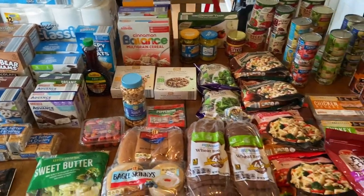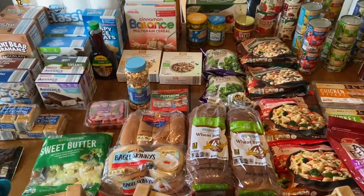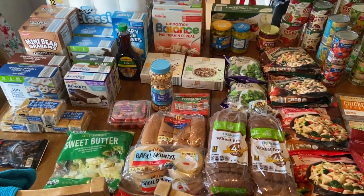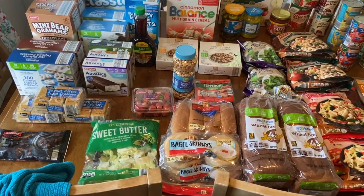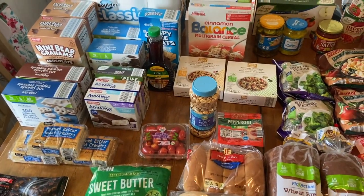And how we do our grocery shopping, I should explain this. We don't go grocery shopping every single week. What we do is we'll shop for a few weeks at a time, like maybe 3 to 4 weeks. I don't even know how long it's been since I've done a grocery haul. It's probably been about a month, honestly. I shared it last time I did it, 3 to 4 weeks ago.